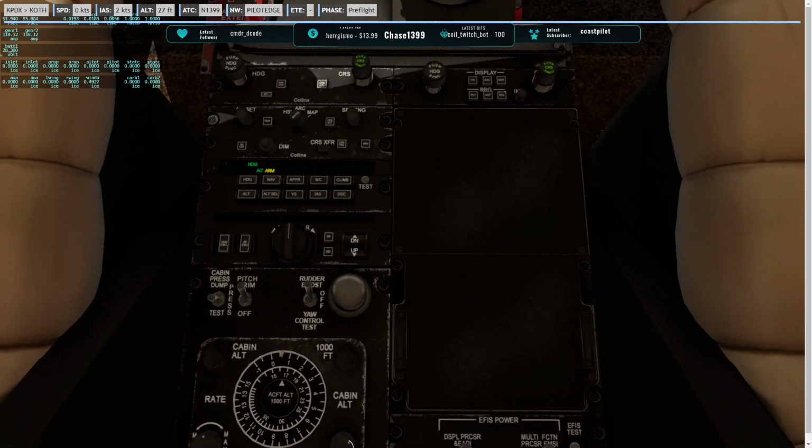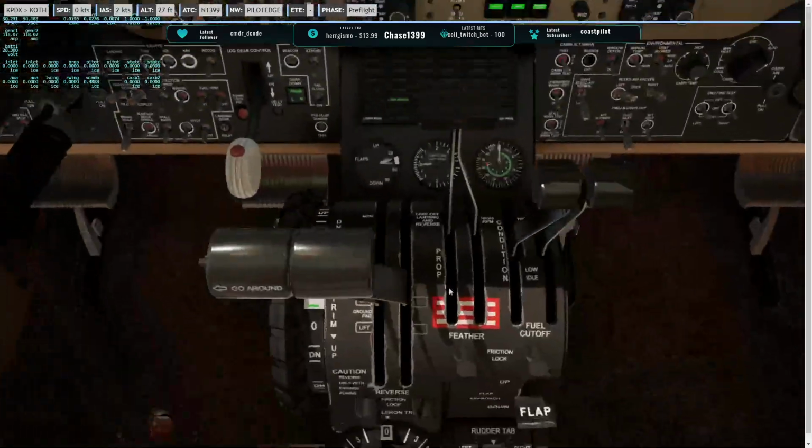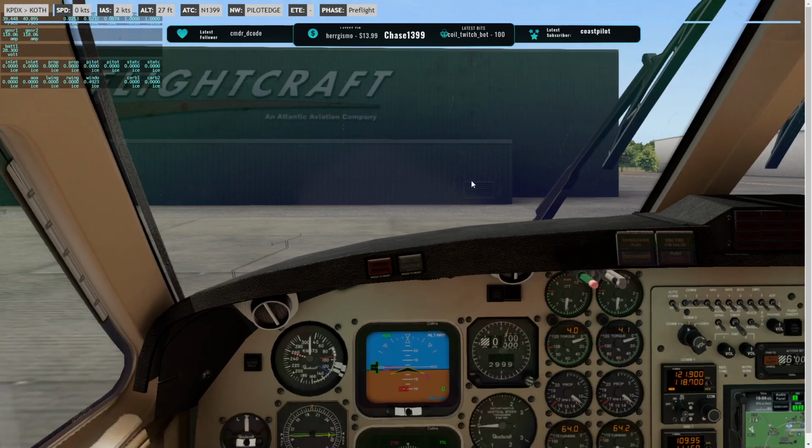So we'll set this for our cruise, which is 220. So we're going to go up to 230, which will give us a cabin altitude of 4,500 feet. And we'll do a descent rate at 500 feet per minute. So you put the little dot at, that'd be 10 o'clock. And that would give you 500 feet per minute on the cabin rate. So when the cabin climbs, it would be plus or minus around 500 to 800 feet per minute. So that way you don't pop your customers' ears too much.